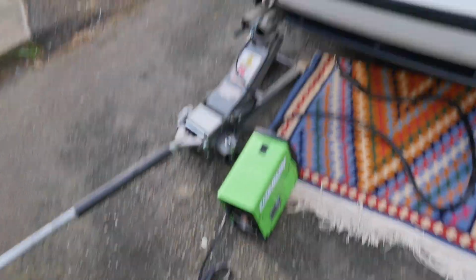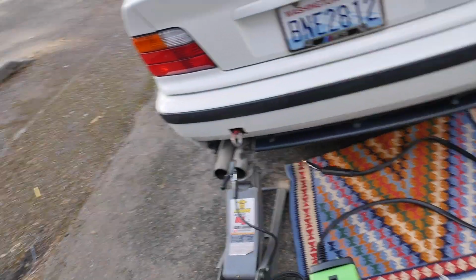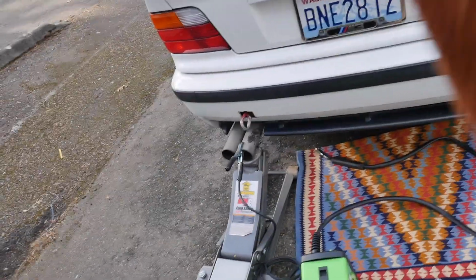I'm not wearing a long sleeve shirt. Should probably go put a long sleeve shirt on. Everything's set up. Got the welder all plugged in, hooked up to there. We're going to see if we can get this hanger all taken care of. Wish me luck. Okay, I did it.